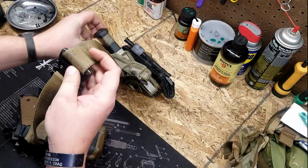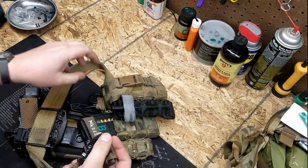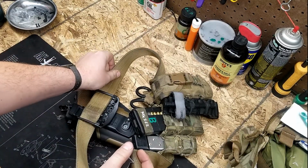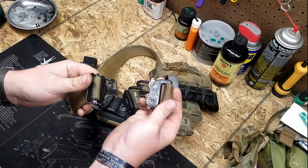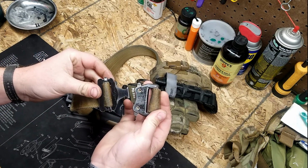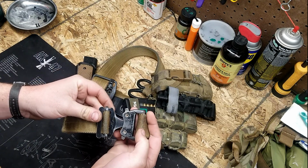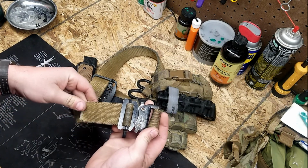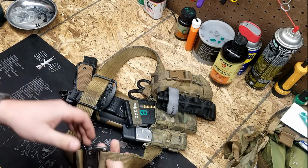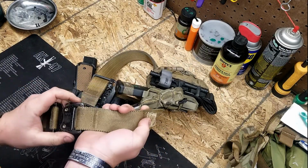This belt, I can't even remember what brand it is. Let's make sure we're in frame. There we go. So this has kind of your quick buckles right there. I've had this thing for years. Not sure who made it. It's 18 kilonewtons. So, I've pulled a car out of a ditch with this thing once. It's kind of nice having a belt that is pretty sturdy.